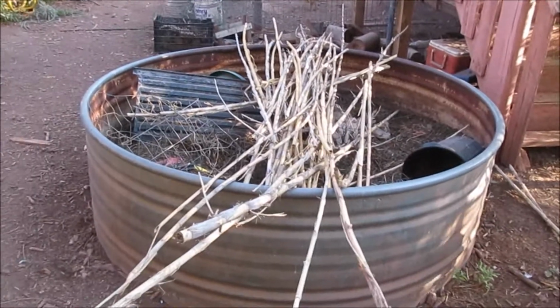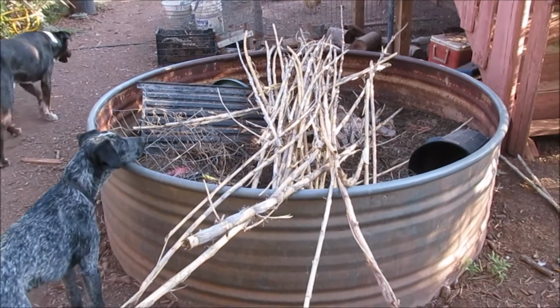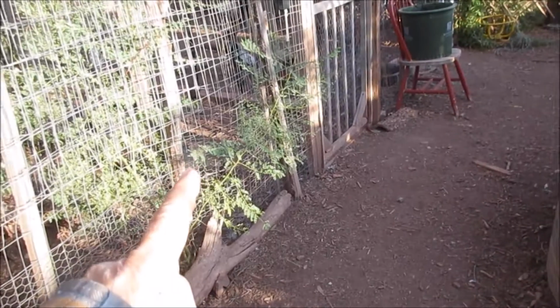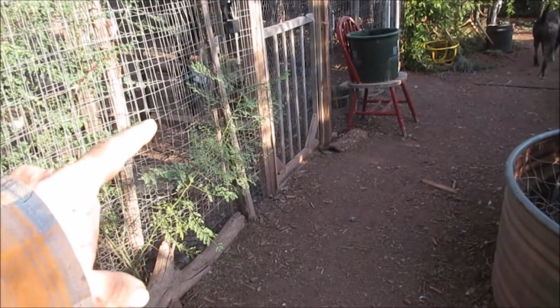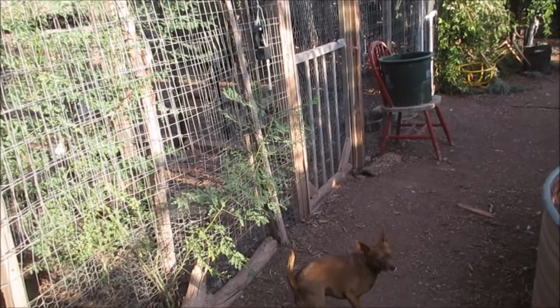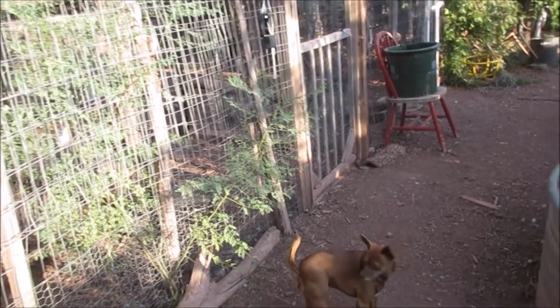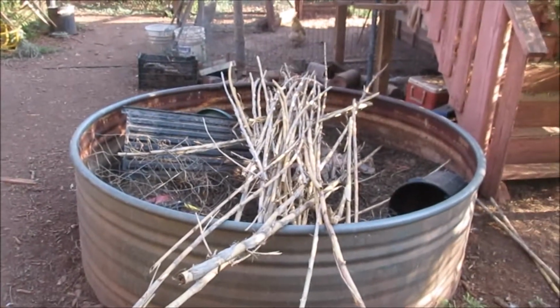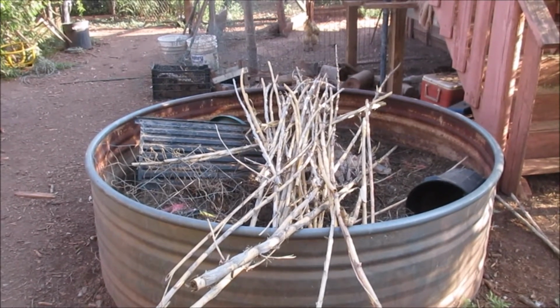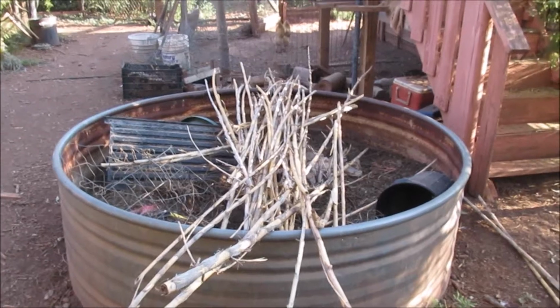The dry cane, we use it for all different kinds of stuff, fence work, and I was wanting to make a little fence here with cane because of that morning sun, and I've got chicks in there, but we use it for kindling. It's real great for kindling. It's kind of a multi-purpose plant.